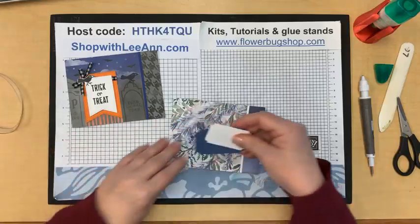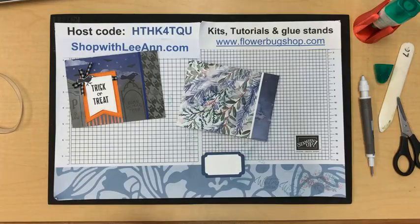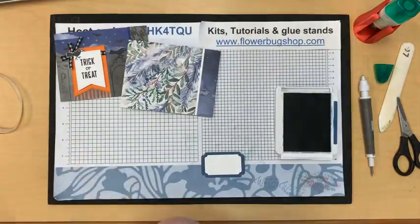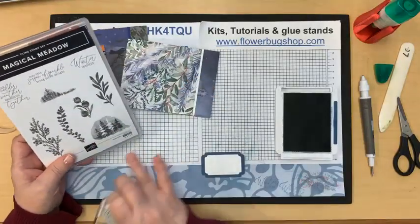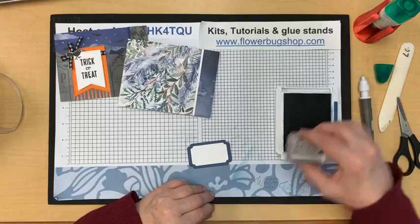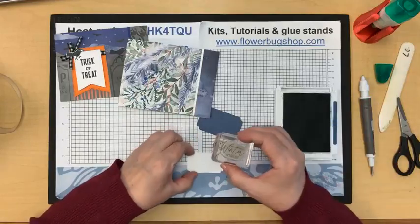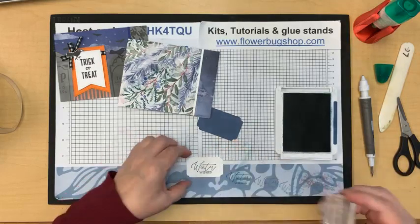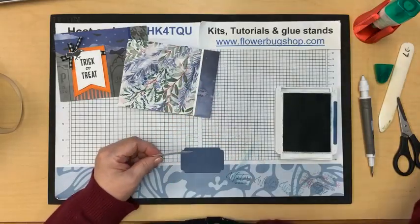So I have some dies from the Something Fancy dies, and this is Misty Moonlight ink. And we're going to stamp using, because this is Winter Meadow and this is Magic Meadow, so they're beautiful together, and I've used these a lot. So Winter Wishes, I love this one because you could turn it into Christmas on the inside or just a winter card. This could be a great birthday card. Hoping I stamp that straight. Yep, pretty good. Okay, all right, then that will probably be popped up.